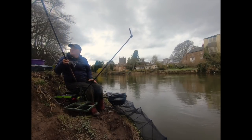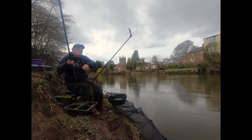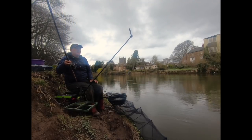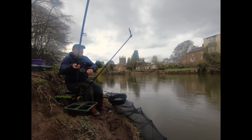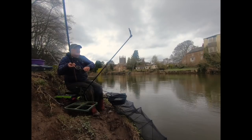Although I'd like to have caught more on the float in all fairness. Maybe I'm being a bit greedy wanting a barbel on the float, but I had a couple of chub on it and a trout and a grayling. It's a bit of fun, but ultimately meat feeder winning again.